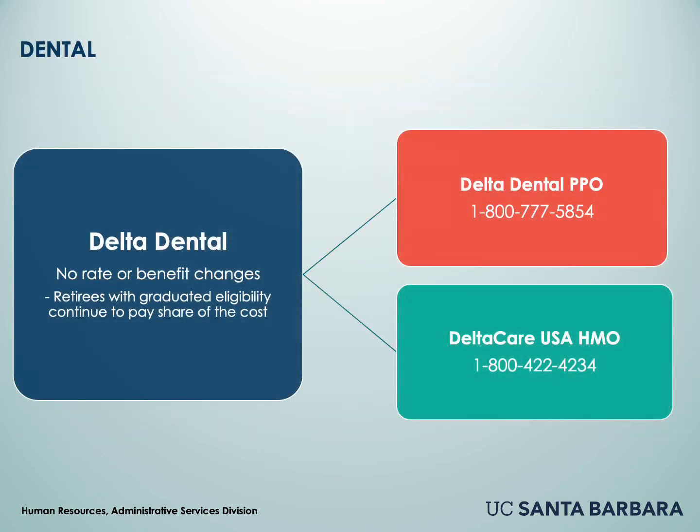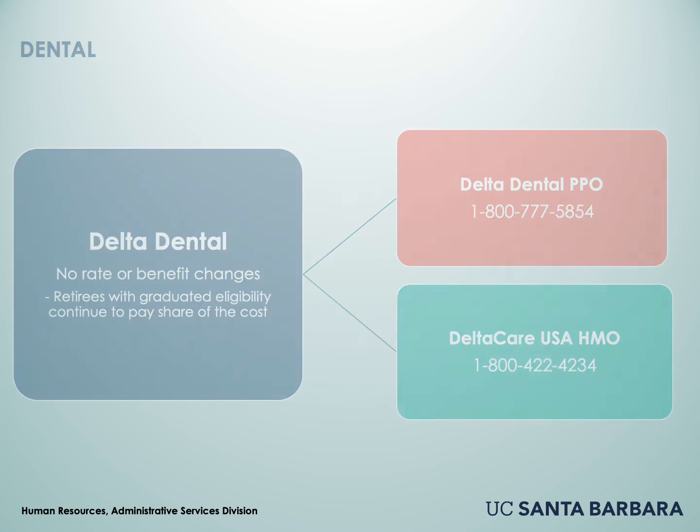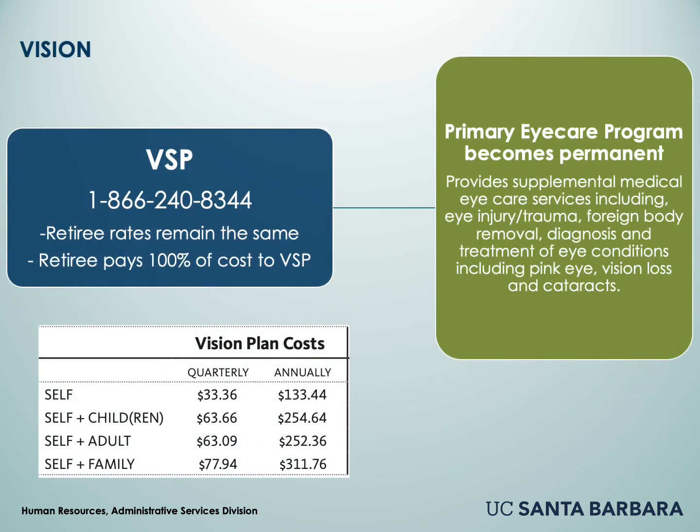There are no rate or benefit changes to the Delta Dental PPO and Delta Care USA HMO plans. If you are subject to graduated eligibility, you will continue to pay a share of the cost for these plans. VSP continues as a vision provider for retirees. As a reminder, this plan is voluntary as a retiree. To enroll, please contact VSP directly.